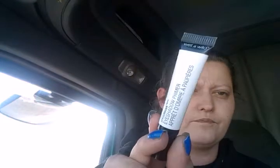Okay, so for my eyes though, we're going to get back to the story still, but we're going to use the Photo Focus eyeshadow primer from Wet n Wild.